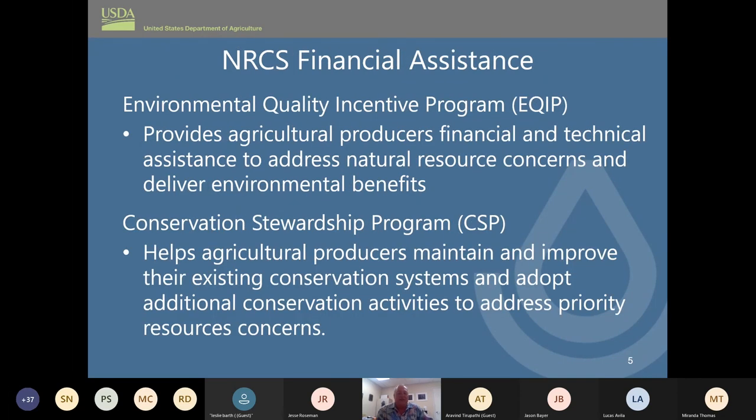Our financial assistance for many growers is through two mechanisms. One is the Environmental Quality Incentives Program, where we look at what resource concerns there are, and we have payments available to help address those, along with the technical assistance that goes with our plans. And then we also have what's called the Conservation Stewardship Program, which helps producers maintain and improve their existing conservation systems. And so it sort of rewards growers for doing the right thing.